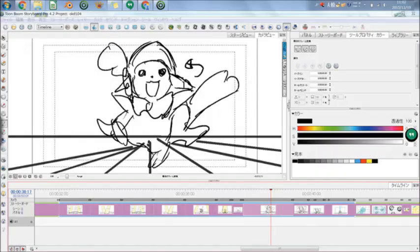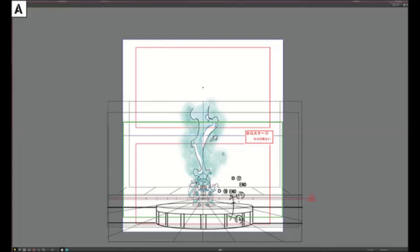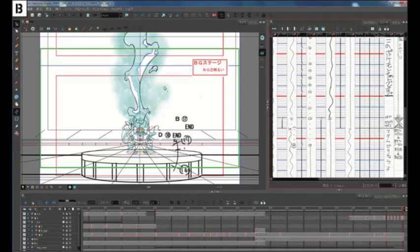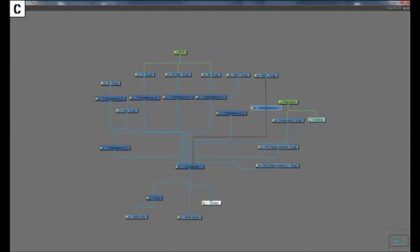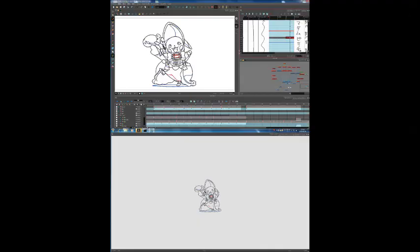Toon Boom Storyboard Pro screenshot. On the left side of the screen, it displays the scenario with copied textual information about the storyboard for convenience. Check out some layout for this one. A. Layout. B. Work screen. C. Original picture with operational composite flow. D. X-sheet, time sheet. Although time sheet is the popular terminology in Japanese animation, the corresponding feature is called X-sheet in Toon Boom Harmony (TBH). Let's expand vector lines.